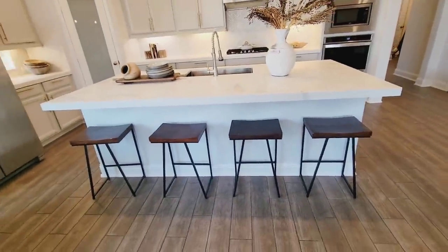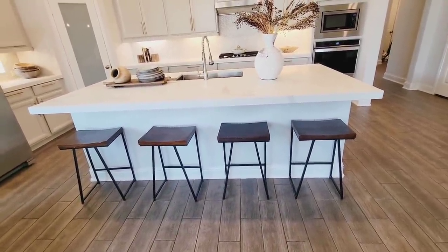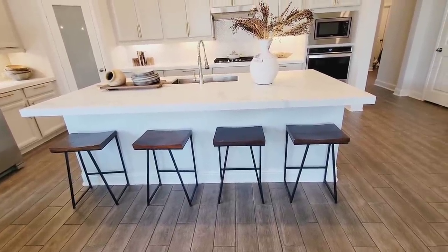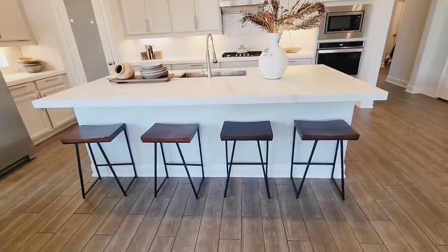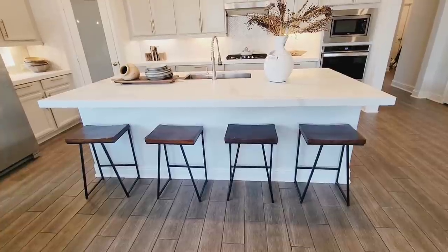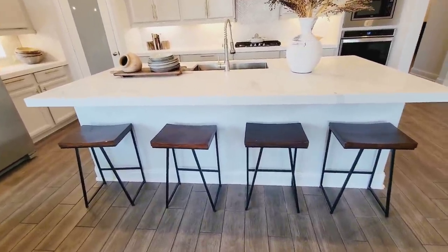Now, I had different stools here before when I did the makeover for my kitchen. However, because I have other chairs and a lot of stuff going on, I needed the stools to be minimal and just sit right there. And it has the black and the brown wood, so it really looks good all together.